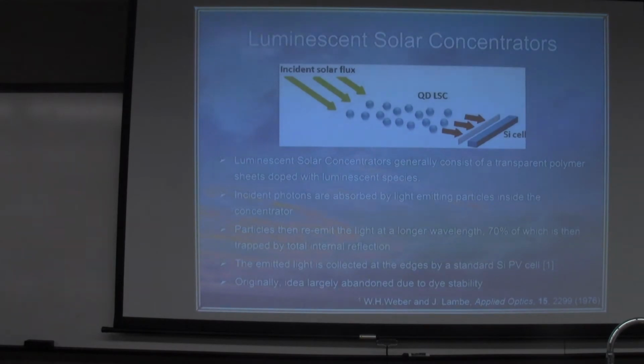So what is a luminescent solar concentrator? Well, generally there will be a transparent matrix of polymer or glass, and you'll have some sort of luminescent species doping these sheets. The incident solar flux is absorbed by these luminescent species. They then glow, they emit light, and then the light is collected at the edges using photovoltaic cells. So the idea is actually not new.